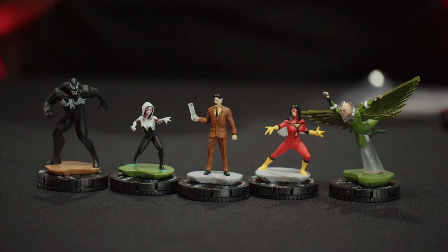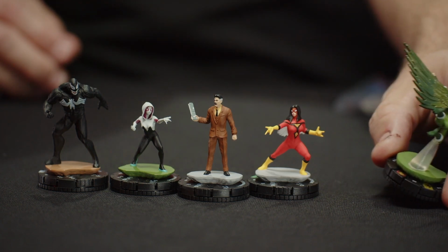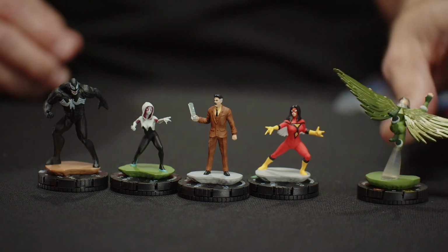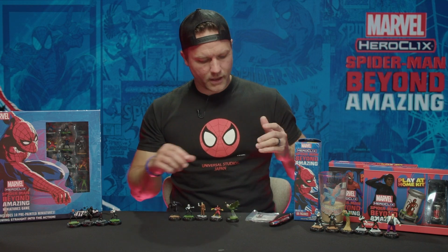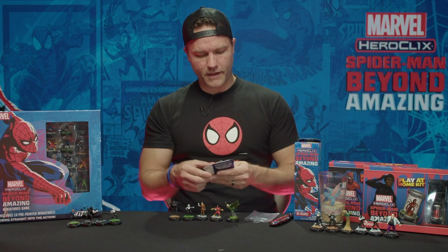And I've got to tell you guys, he looks awesome. You'll get a close-up look at him, but you can see the green sheen on the back of his wings there. He looks really, really cool. So I'm going to pull these guys back, and we will jump right in. I think we'll go with J, Jonah Jameson first, but let me look at what we have in here.